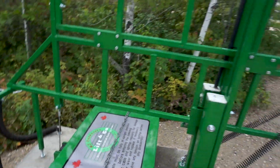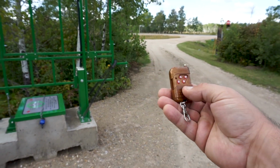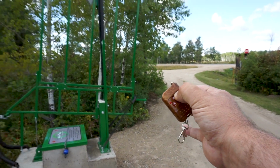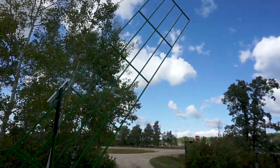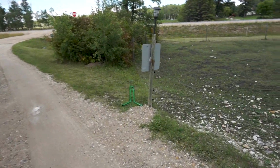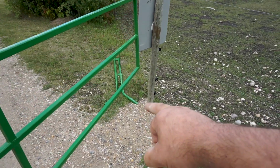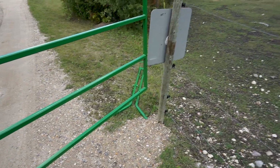Now the reason why this works so good, and I have the remote here, I've actually ordered a few more of them online because they are fully programmable. So you just push that button and the gate drops. Now there is another piece that we have to install, which is over here, and we're going to have to put a pole in the ground right about this area here, and that's just a guide for it to go into.